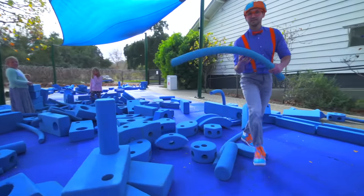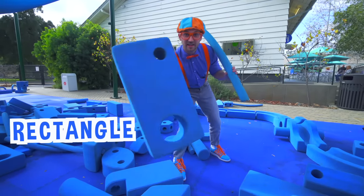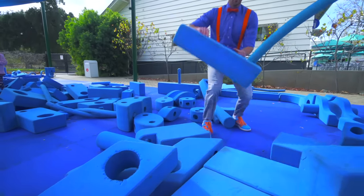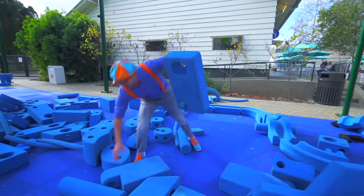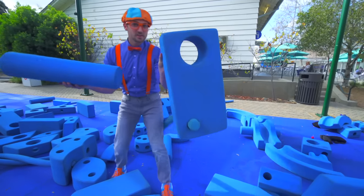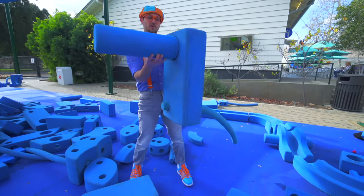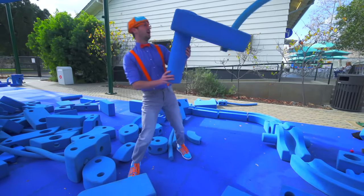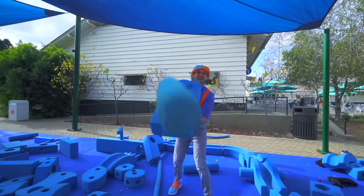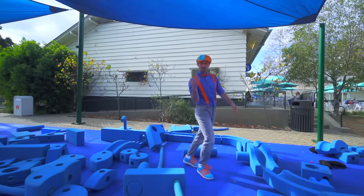Okay. Let's take this and let's put it in this rectangle, see? Put it in the hole of the rectangle. Whoa! Ooh. And a big cylinder. Let's put it in this hole right there. Looks like it'll fit perfect. Whoa! Hello! Hey, come on, come over here.